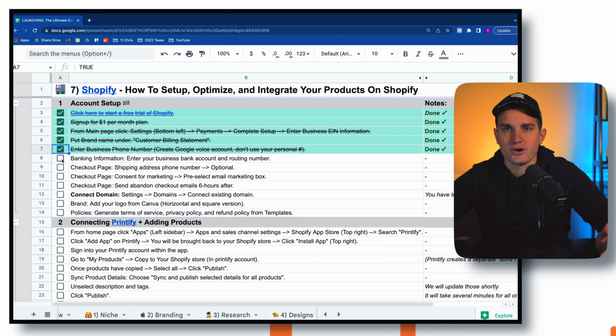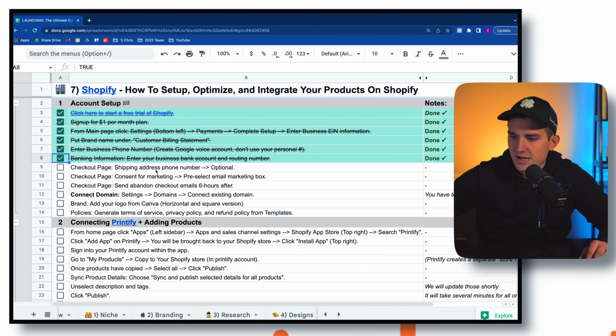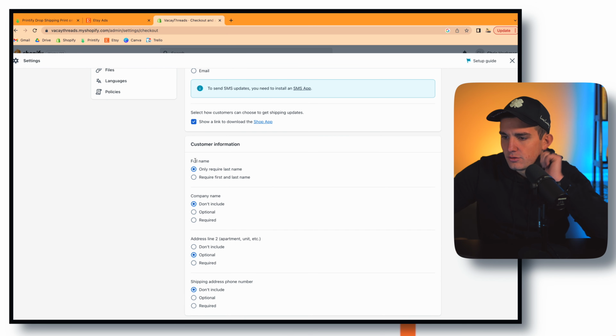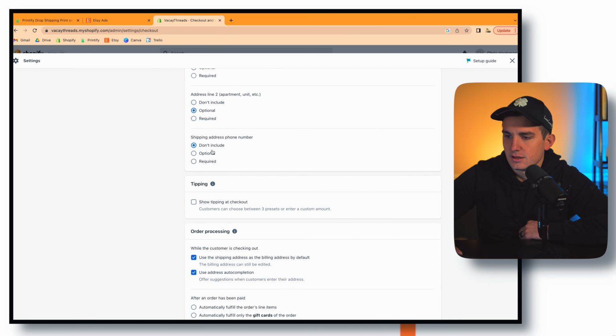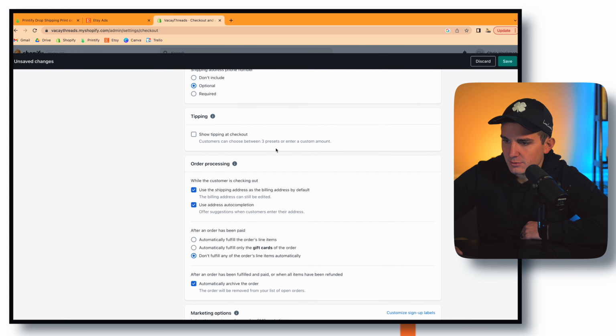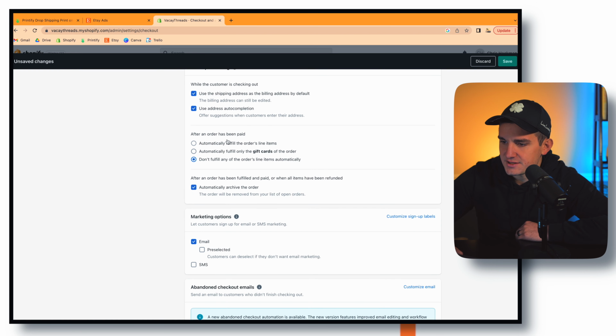Okay, next you're going to enter your business banking information, which is just connecting your bank account with your routing and account number. And then the next thing we're going to do is go to checkout page, shipping address, phone number. You want to set that to be optional. And then customer information, require only last name. Company name, don't include. Leave most of these the same. Make the shipping address phone number optional. You can accept tips if you want. I typically don't do it because it seems kind of cheesy to ask for a tip from an online store. Leave all of these the same.